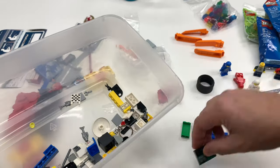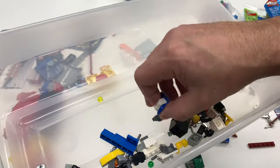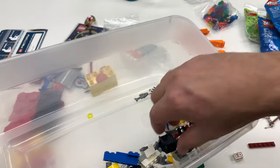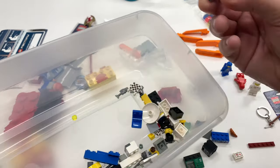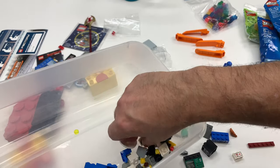Cash register piece. So I got all these printed pieces in here. I'm going to put them in the printed piece drawer. Looks like a monorail. Printed piece there. We got a fish. No smoking. Yeah, a lot of little printed pieces.